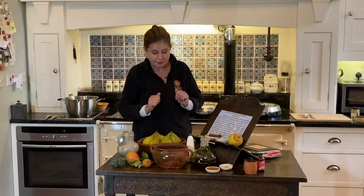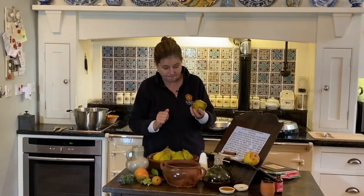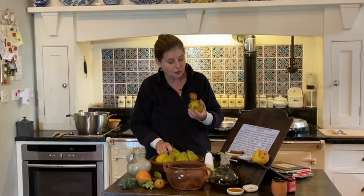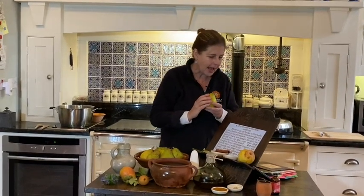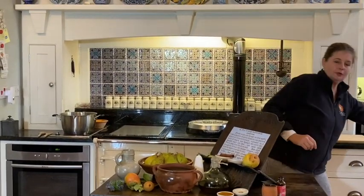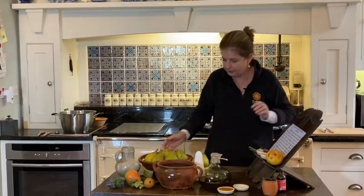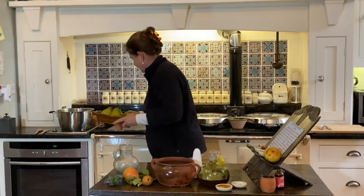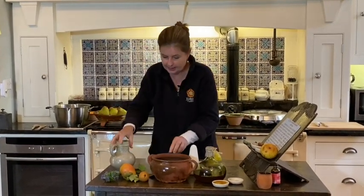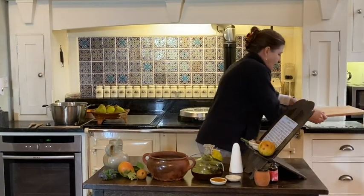Right, first of all, what you do is you take the pear, make sure it's not soft. It has to be really, really hard. That's why Warden pears are ideal. And you need to, let me just put those to the side, and that as well, clearing a bit of space here. And we put those over there and here, so I can put down my chopping board.